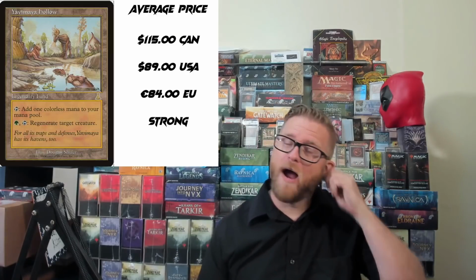Whatever. Echo of the Eons and stuff, it's just not the same. Okay, it's still good, but this is even better, and that's why. It's a card to grab if you can afford it. It's nice. Get a couple copies for yourself. One to keep, some to sell later. All right, Yavimaya Hollow.